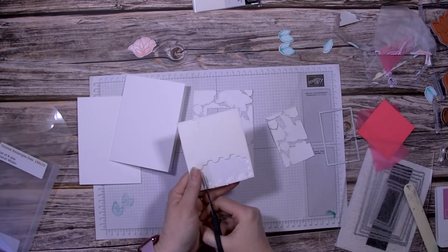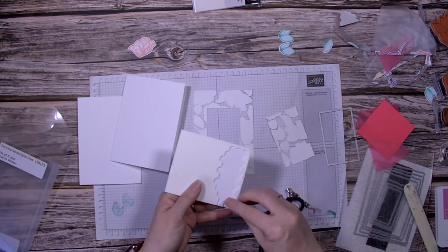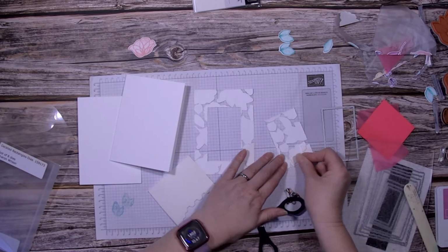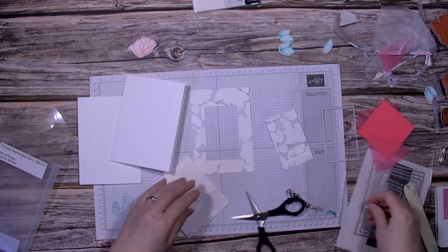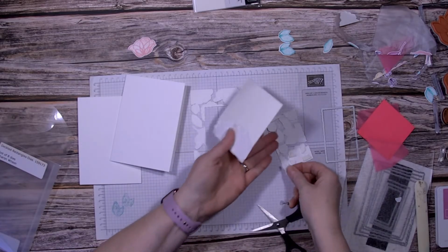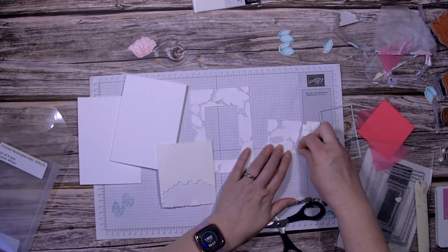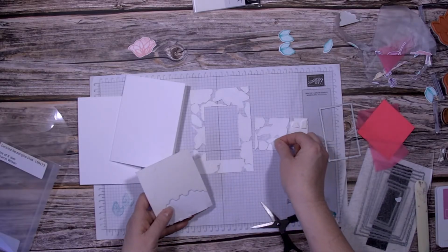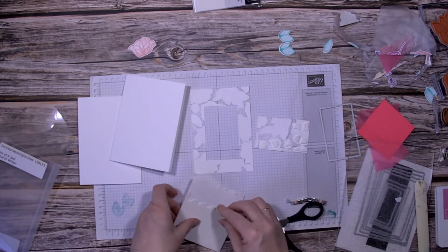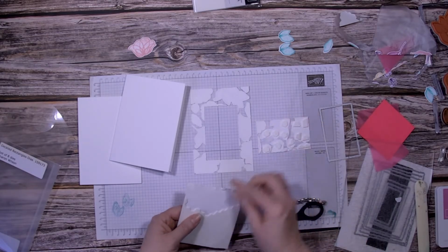So I'm just going to trim off around the edges. So you want to put dimensionals on the back of these pieces. So basically you want to have enough on here that it's going to keep it popped up. And so you do need some smaller pieces to go on the edging pieces. I hope you can see what I'm actually doing at the moment. So this is the inside part of the frame that I'm doing at the moment.